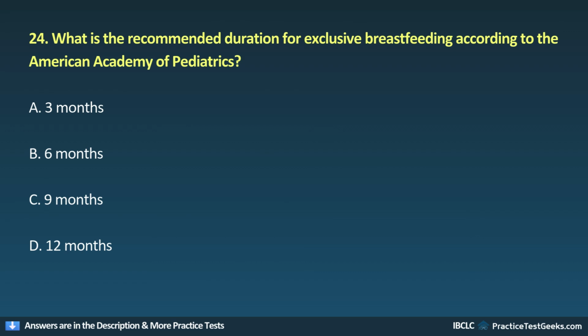24. What is the recommended duration for exclusive breastfeeding according to the American Academy of Pediatrics? A. 3 months. B. 6 months. C. 9 months. D. 12 months.